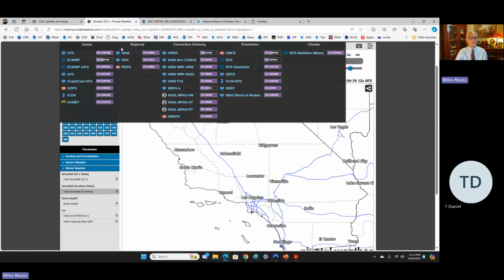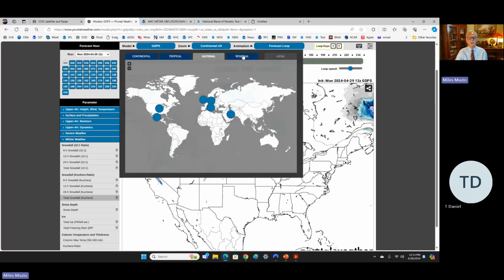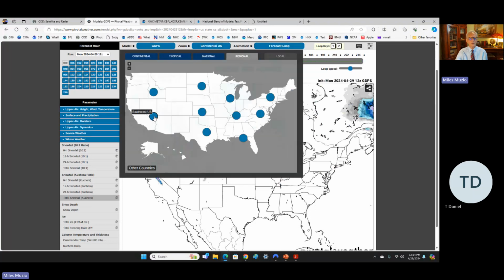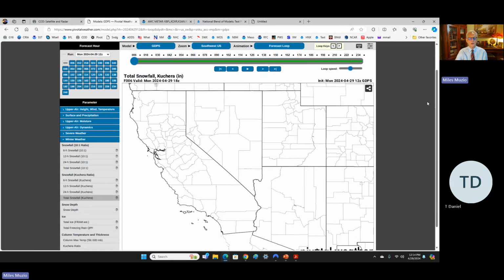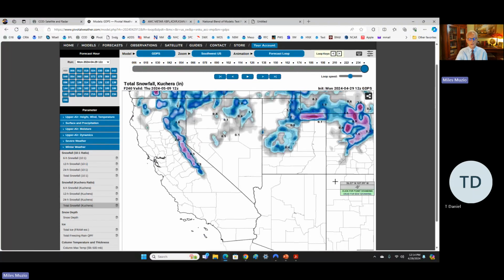Now, let's look at something else. Let's go to the Canadian model. How much snow does the Canadian model give us? We'll go to regional and look and see what it says. So here's the Canadian model, the same time frame, and it gives 0, absolutely nothing. Some snow way up in the High Sierra, High Central Sierra.